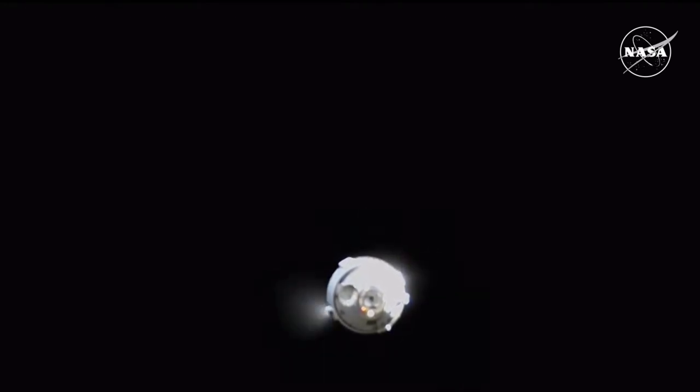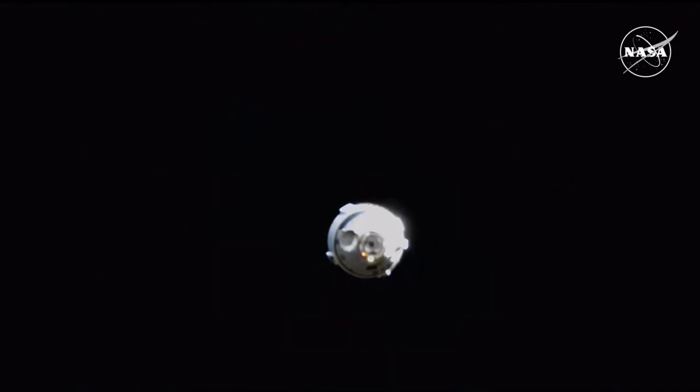Station, Houston, space to ground 2. Starliner has exited the keep-out sphere. Copy. She's exited the keep-out sphere.